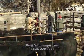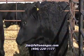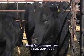Felton Angus has always purposed their operation to be a source of genetics that ranchers can depend on. They really aren't concerned with taking the headlines in the latest breeder journals. Those of you that have met them know what I mean. The focus is set on the commercial cowman and keeping him in the business.